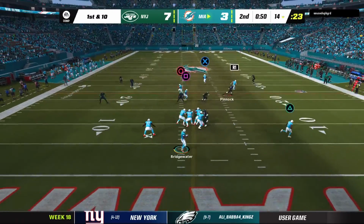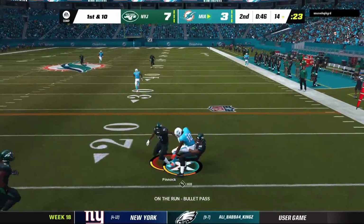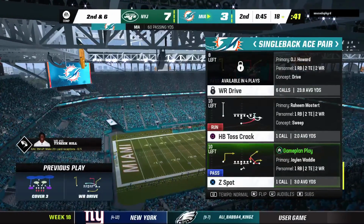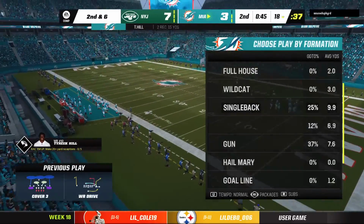Bridgewater on first down. Flushed out right. He'll get it once more into the hands of Hill. Now the Dolphins going to burn the first of their timeouts, as the clock will stop with 45 seconds to go in the first half.